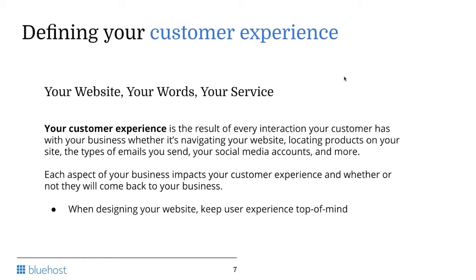Your words are also part of your customer experience. How do you talk to them? What are the words that you use? Do they describe your products or services well? Do they really give you the opportunity to sell yourself and your business? And then also your service. Like, how do you make them feel after they purchase it? Do they feel like they've spent their money wisely? Do they feel like you really understood their need and created a solution for them? So these are all things that you want to think about when you're defining your actual customer experience.